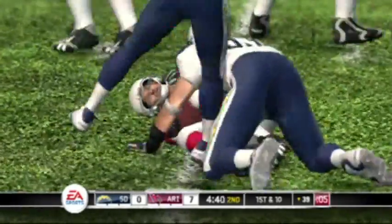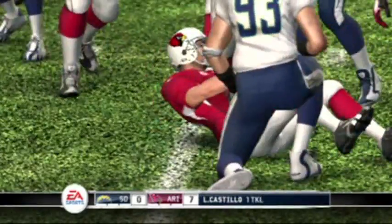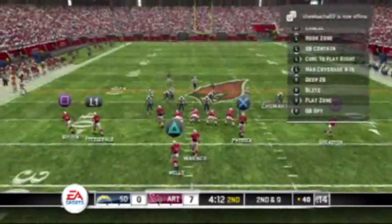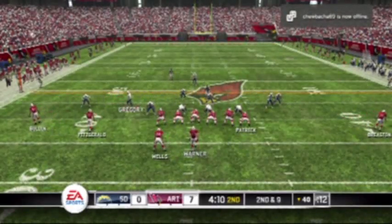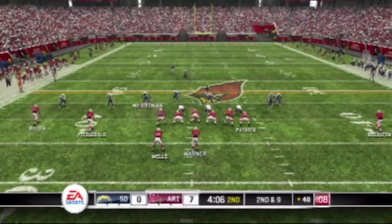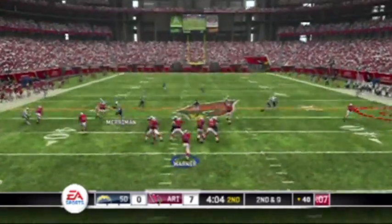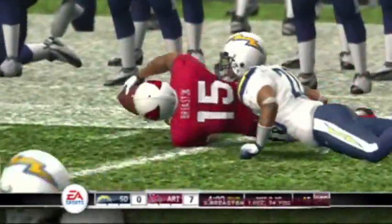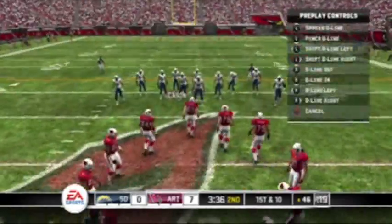Huge pressure by the defense. Yeah, I don't think that was a disaster. We've got second and nine here. Ball on the 40-yard line. He throws right, there for the catch. Tackle is made from the 46-yard line.